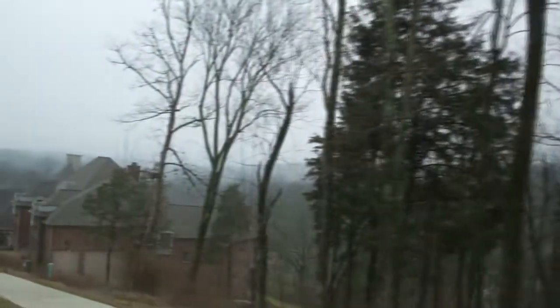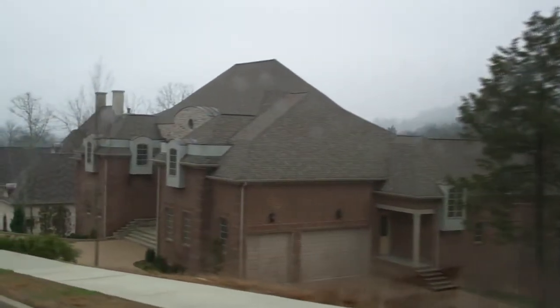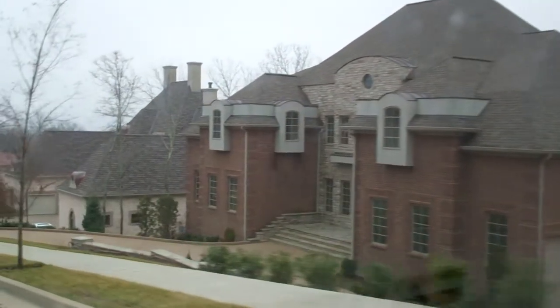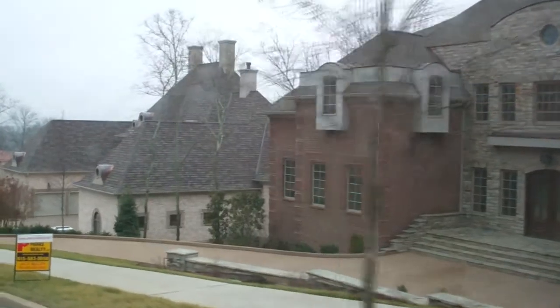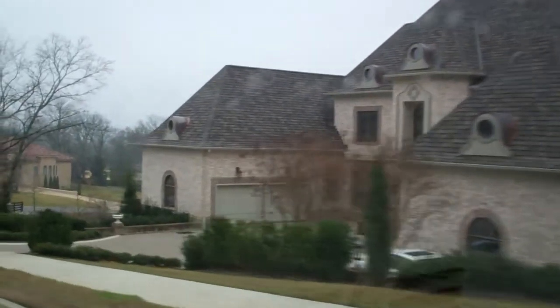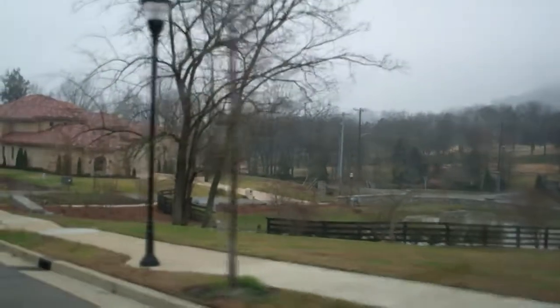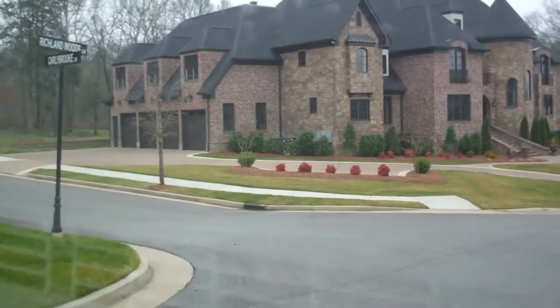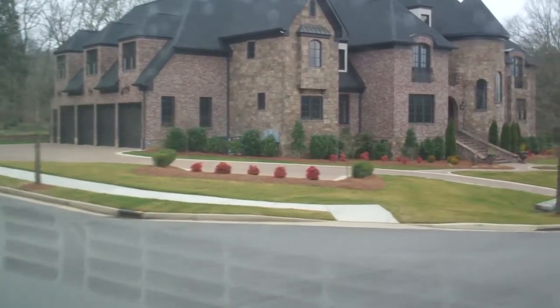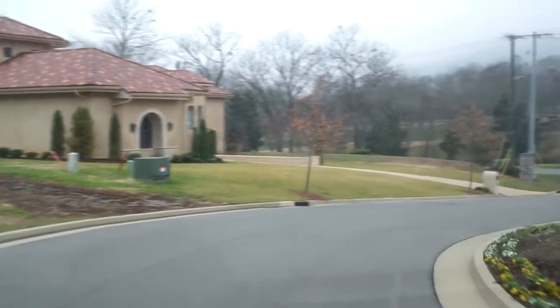Damn, we're about to jackknife here. Look at that. I like the way that one's laid out too. Not real big on the stone front, but I like the way it's laid out anyway. And this one also. Look at all the garages on that one. Four of them. Yes, please. Freaking huge. My God.